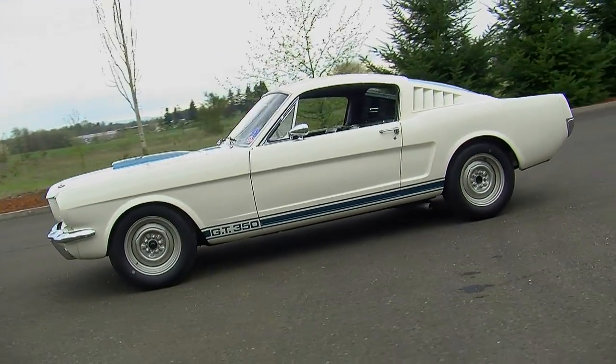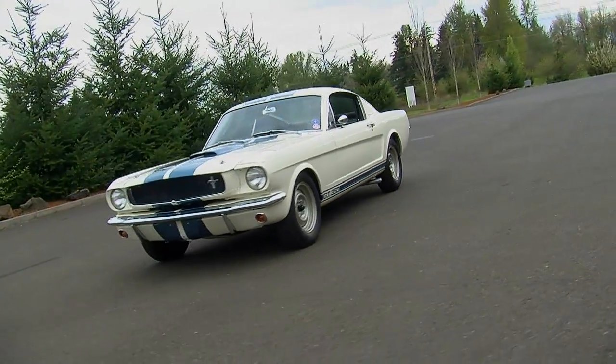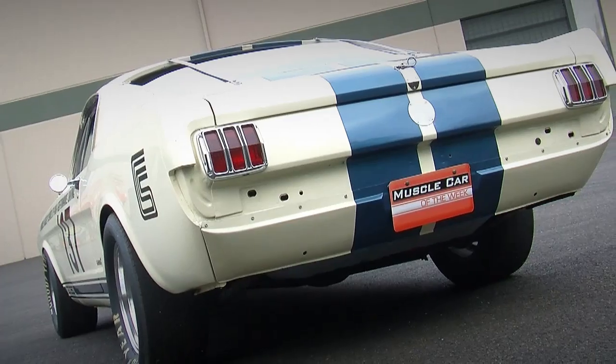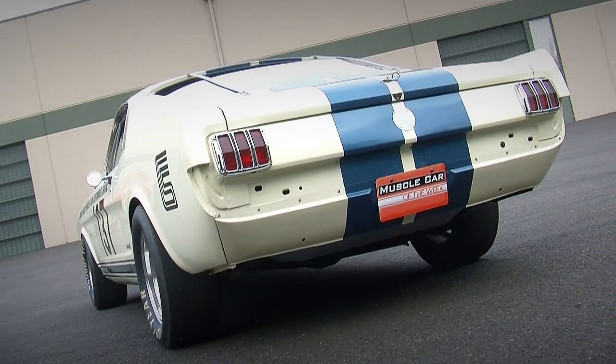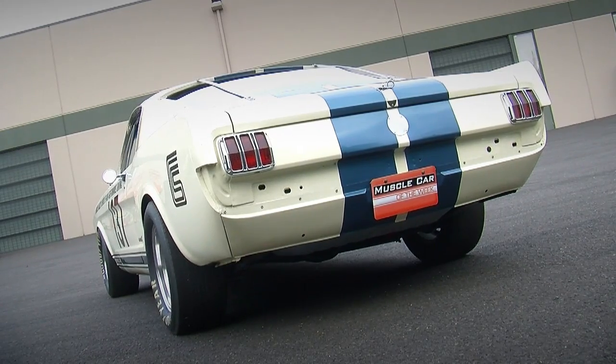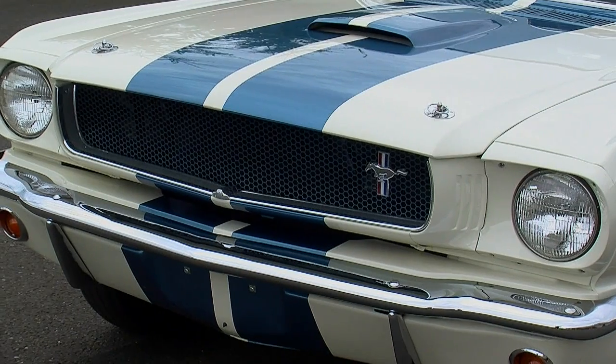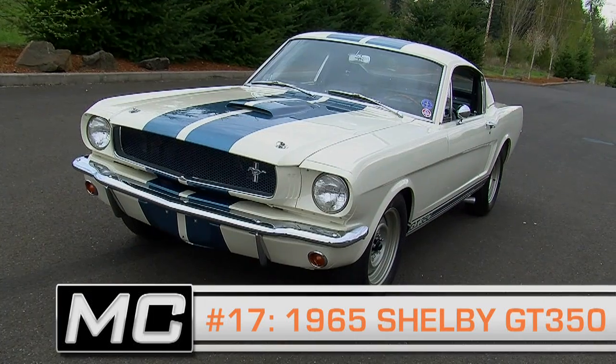Plus, they had a couple of thinner stripes along the bottom of the door just above the rocker panel with the call out that said GT350 in them. And again, the purpose of those was to make those cars distinguishable on the racetrack, but Shelby knew that those stripes also made those cars distinguishable on the street. So it wasn't just a regular Mustang driving around if it had those stripes. And from there, it seemed like all the rest of the automakers started following suit by adding stripes to their muscle cars. And you can see an example of that GT350 in Muscle Car of the Week, episode number 17.